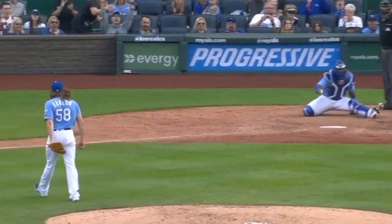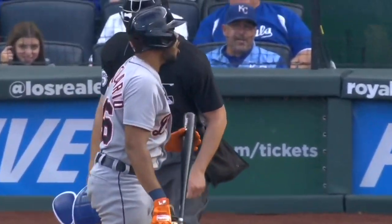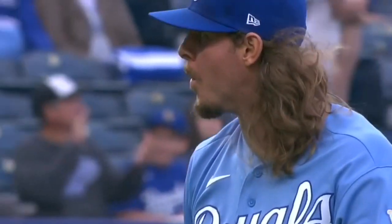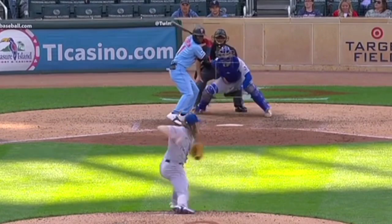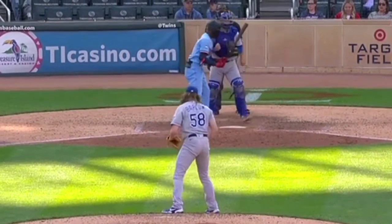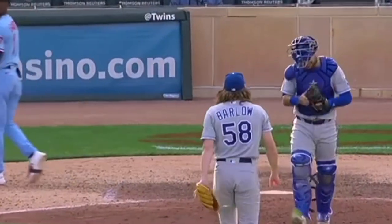And I think if you go cheap elsewhere and then decide to use a bigger chip or multiple bigger chips on Barlow without overpaying, yeah, that would make a ton of sense. And I wouldn't be opposed to that, obviously. I think he's a great player. Would I love to have him on the Phillies? Absolutely. I just think if we're really going to go big and give up a haul, I don't know if you want to do it on a closer.